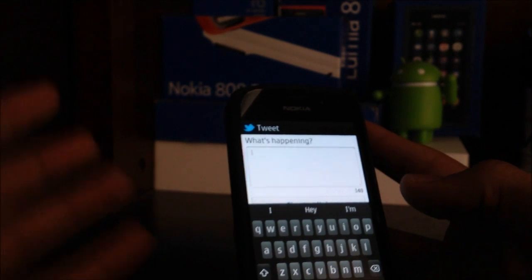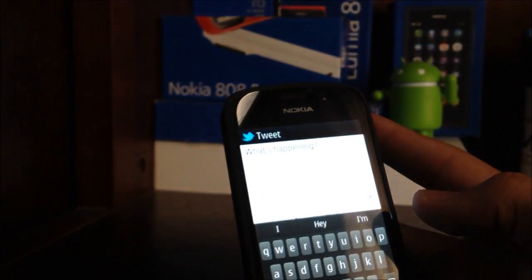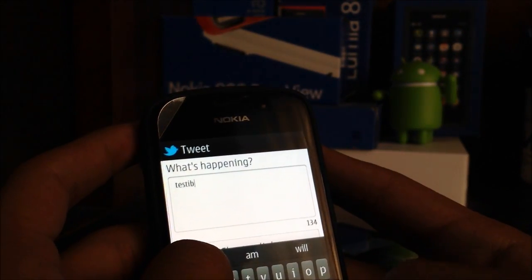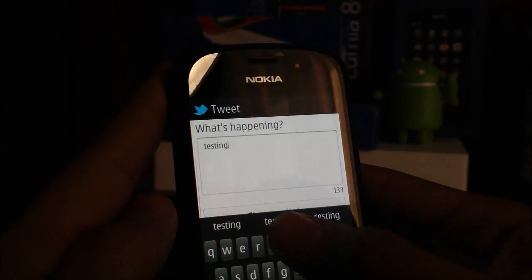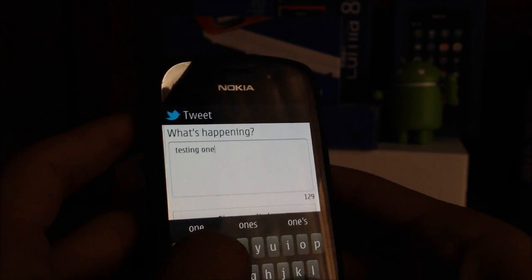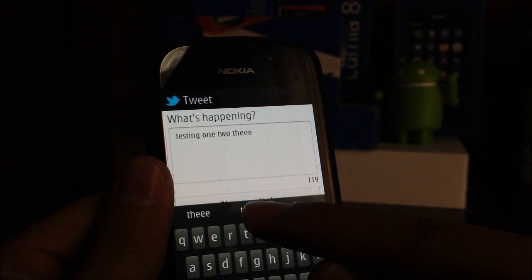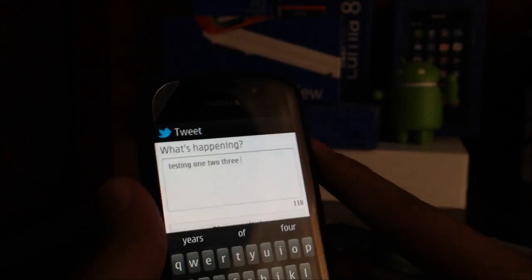It's much easier to type on, but unfortunately I still haven't been able to find the immediate replacement for autocorrect, where it enters the word that you should be typing instead of what you've typed. So let's see, testing. As you can see down here, it updates automatically telling me my suggestions, and I select that one. 1, 2, 3. See, I want 3. I still haven't been able to find an option where 3 is inputted instead of the. So right now I'm just selecting it.